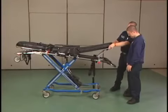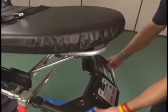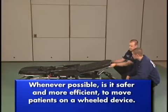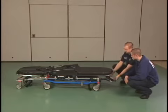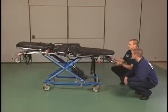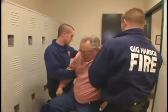There are many kinds of patient carrying devices: stretchers, backboards, stair chairs. Whenever possible, it is safer and more efficient to move patients on a wheeled device. Know the advantages and limitations of each kind of device and how to prepare and use them. Practice so you can move quickly, safely, and efficiently.